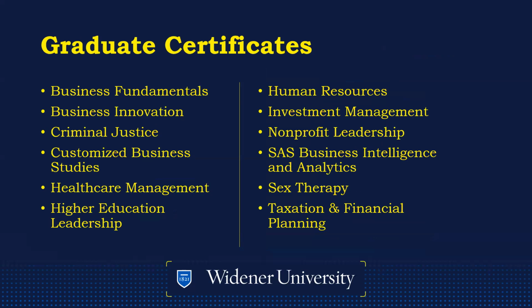Now here's our graduate certificates. You'll see a lot of business on this slide and a little bit of education, higher education leadership. You can see that down there in the bottom left. These certificates are stackable. They stack directly into a correlated master's degree. So we'll take the higher education leadership one, for example. This certificate will stack directly into a 30-credit master's.